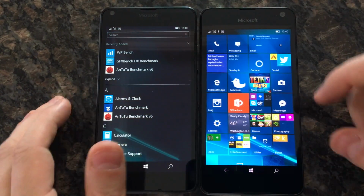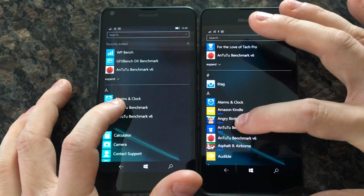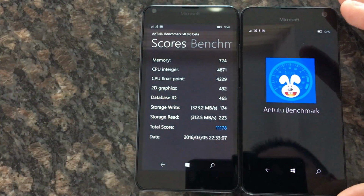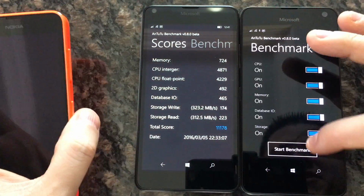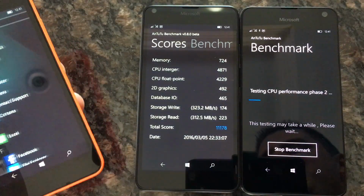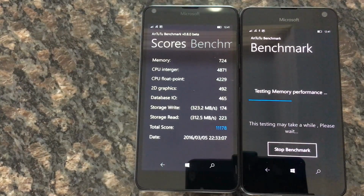We can go into benchmarks a bit. I have both Antutu apps here. Antutu, this is an old beta. I know people love to remind me of this as soon as I use it. It's an old beta from 2012, but truthfully, it's an abandoned app, but at least both apps are testing the same thing on each phone.